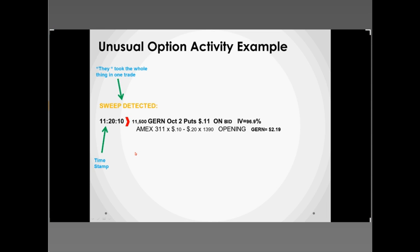Also, no dark pools and options, guys. I repeat this, and it's so important. If you're in the 90% of traders that lose money, because 90% of traders lose money, simple and easy, they do, okay? If you're in the 90% of traders that lose money, you've got to try something different. You've got to be willing to expand your trading plan. And using unusual option activity is probably something a lot of you guys haven't seen before, okay?